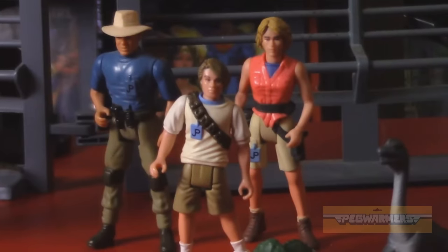The basic figure range is pretty standard Kenner. They're all sort of like 5-inch, 5 points of articulation characters. I'd say maybe the weakest part of the whole line is that they didn't have actors' likenesses until later on. They only had a few people early on, but then they had some figures that looked nothing like the actors, which we've talked about on PEGWARMERS before.